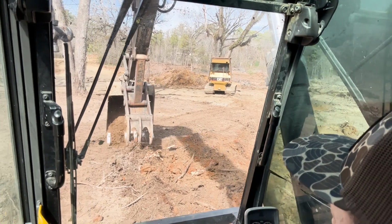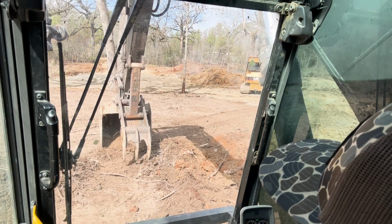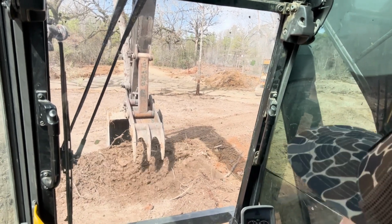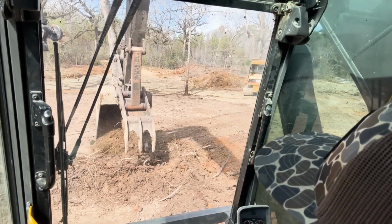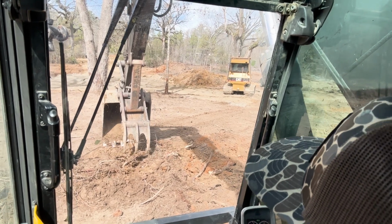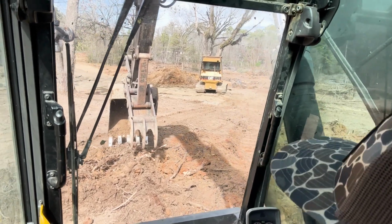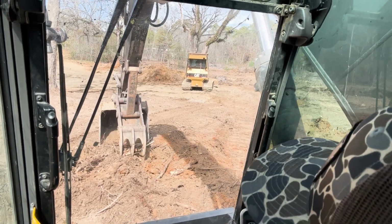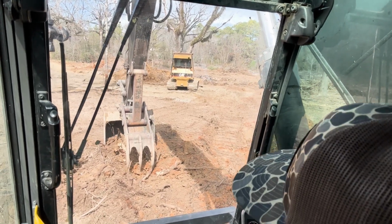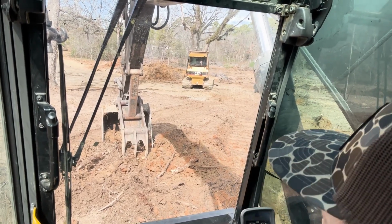RV spots are gonna go right here by this tree. Try to maneuver some of the spots so they're a little more scenic, got a little tree around them, and not just in the wide open randomness. As you can see, we finally got us a thumb put on here.